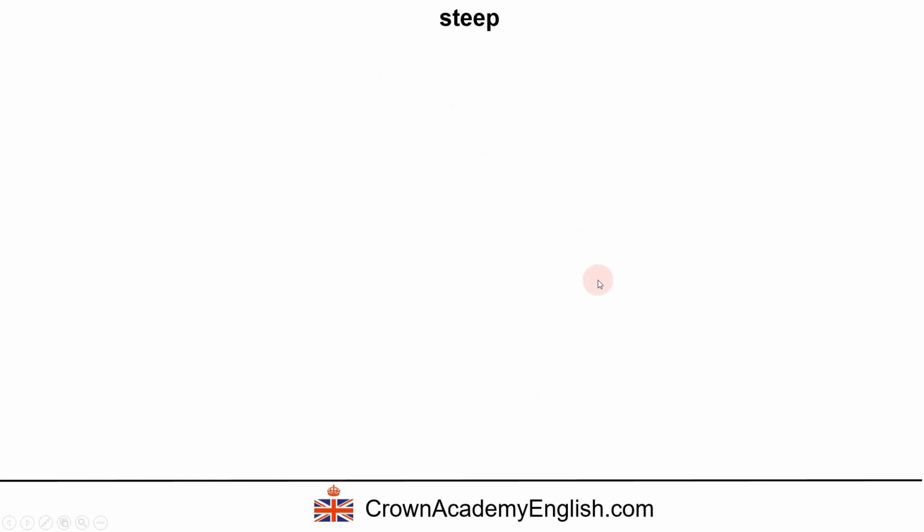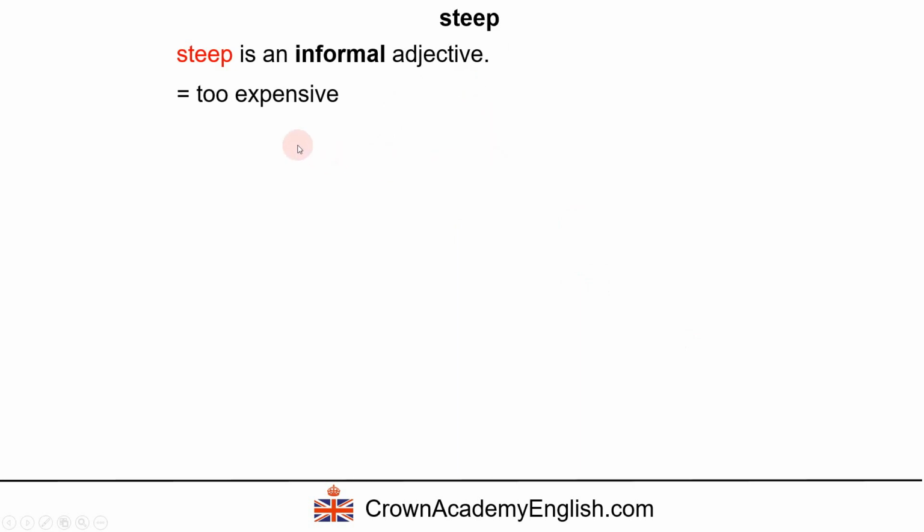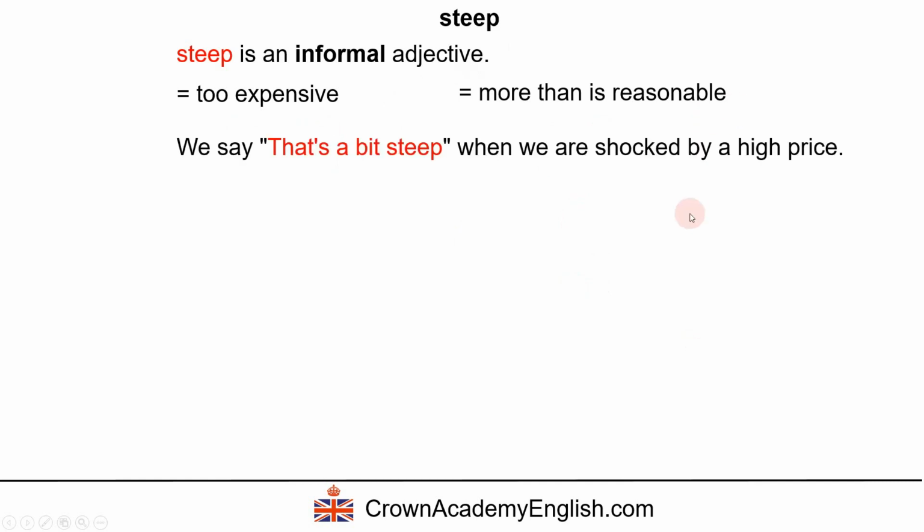Steep is an informal adjective and it means too expensive, more than is reasonable. And here is a very good expression. We say that's a bit steep when we are shocked by a high price. Okay, that's a bit steep when we are shocked by a high price. So it's very similar to what a rip-off.